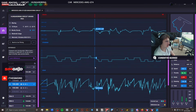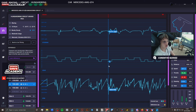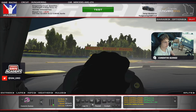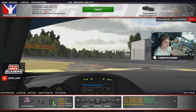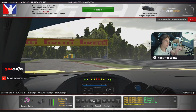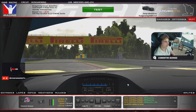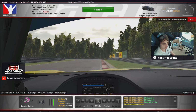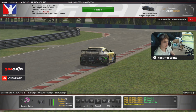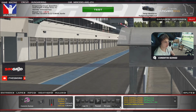I think for the gears, I must be using third, maybe through the chicane. No, I'm using second actually. So I'm just dropping to second, and then once I'm on the exit of the chicane, I'm putting third. So second gear for the chicane. Then getting past the chicane on throttle, it's almost full throttle, just a bit of lift when I'm getting over the curb for the exit. But yeah, using all the track on the exit. So as you can see, making good use of all of the track.